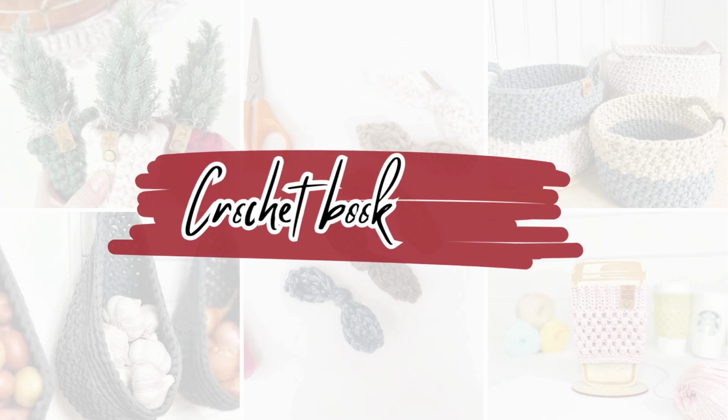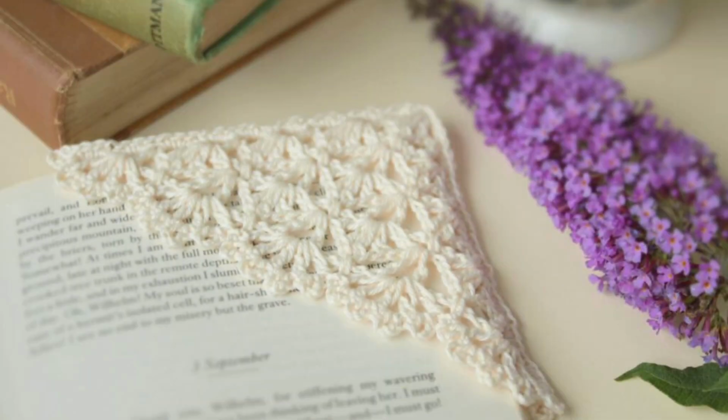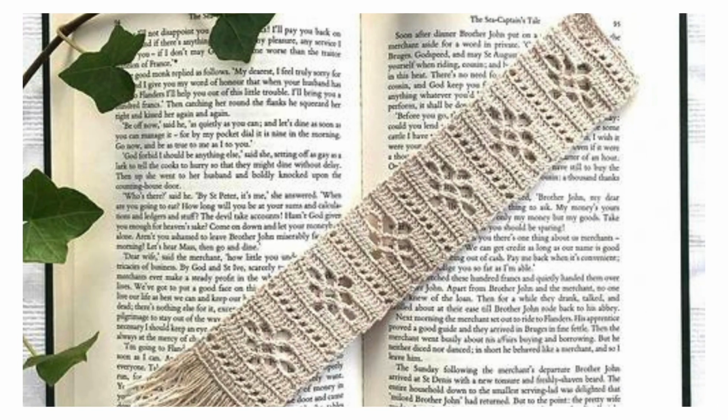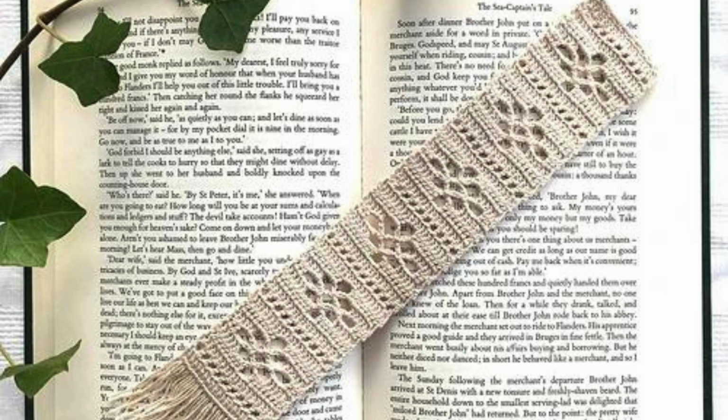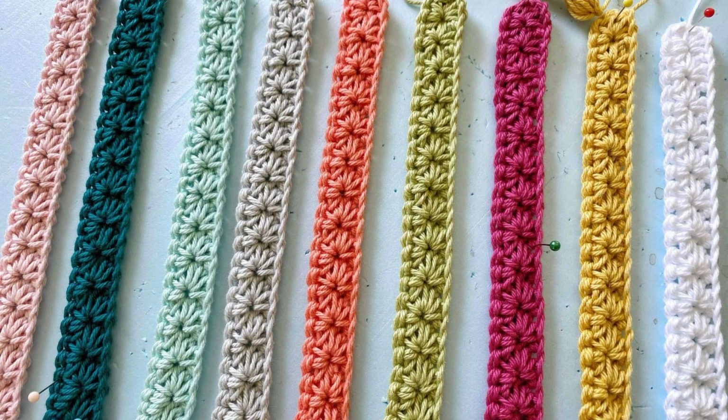The next category is for the book lovers out there. I bet you all have a friend who carries a book anywhere and loves to read. Crochet bookmarks can be a great stocking stuffer or even a teacher's gift. They are quick to make and require a small amount of yarn, so no need to shop. Just browse your yarn stash.